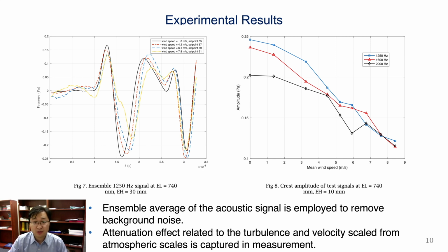To remove the background noise, we ensembled our 36 single cycles to get a clean signal. The left figure is an example of the ensemble signal. Different colors here represent different wind speeds. As you can see, this 1250 Hz signal is measured at EL equal to 740 millimeters, and the EH is 30 millimeters. And we can clearly see an amplitude drop with increasing wind speed. On the right figure, it's much more obvious that the amplitude of the first crest decreases with increasing wind speed.